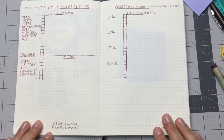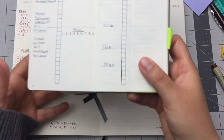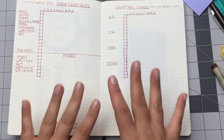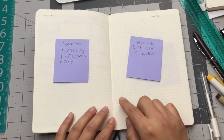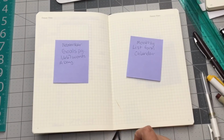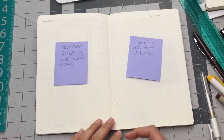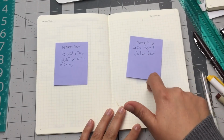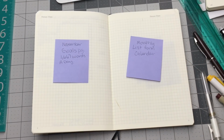Okay, so this spread is all finished. I just need to erase a few pencil marks, but it is exactly identical to this one, which is what I like. Hopefully this will work out for me. Okay, so there was a bug right here on the page. It was a tiny one, and I went to go like that, and I killed it. And look what happened. I marked the whole page up and killed a bug. I'm going to go ahead and do the monthly, and the rest I'm going to finish up, and then I'll come back and do a flip through and a little bit of a talk through.